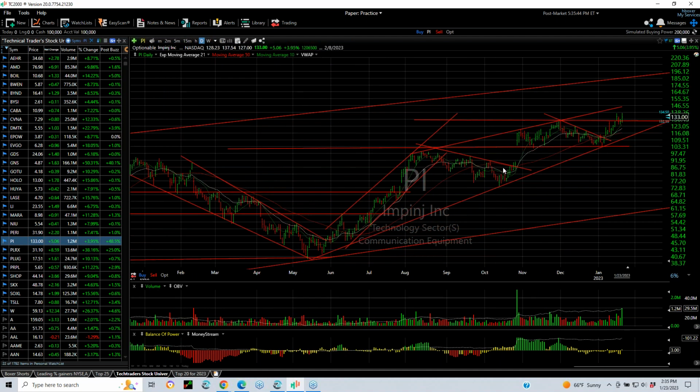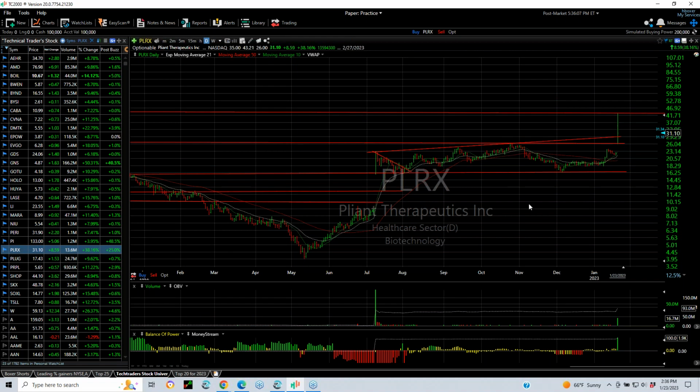PI, Impinj, after exploding and retesting, we put a swing on it and met target number 1, but then it pulled back in a nice, neat 5-wave decline. 1, 2, 3, 4, 5, held support and bounced again. We have almost a double top up here, but I think if we get through 137, 145 and 160 are targets.